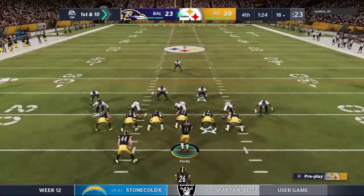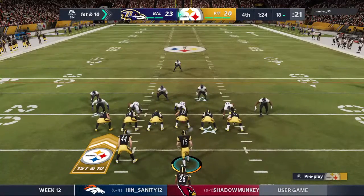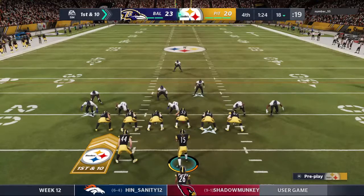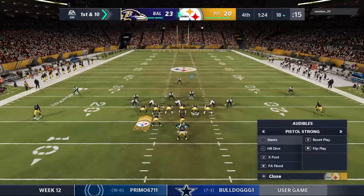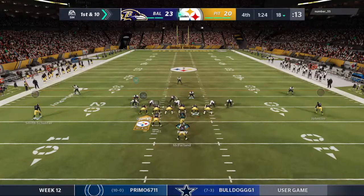The Pittsburgh offense at the line to start their next drive. They're only in need of a field goal, a decent amount of time on the clock. So tell me if I'm wrong, you don't have to be too panicked here. No, not at all. I agree with you.